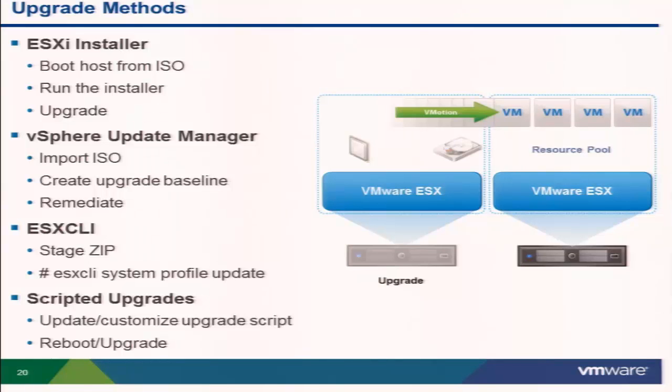But let's say, who uses Update Manager? Let's do that real quick. I'm sure the majority, right? That's what most people are going to use. You can import the ISO, create your baseline, right-click, stage, remediate, do a whole cluster at once maybe, or do them one by one, done. That's what most of you are going to do. But you also can do it with ESXCLI, which Kyle kind of alluded to, with the system profile namespace there. You can do that as well. It'll fire off the process, get it rebooted, you're good to go.